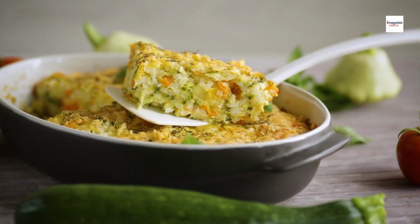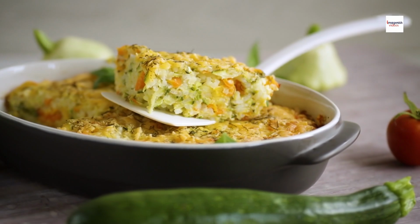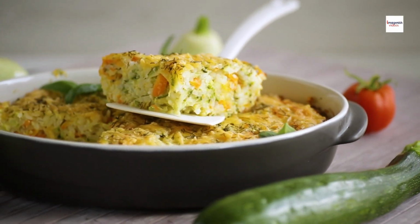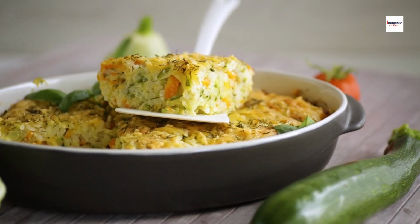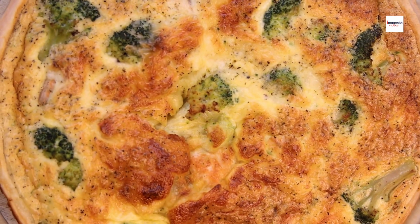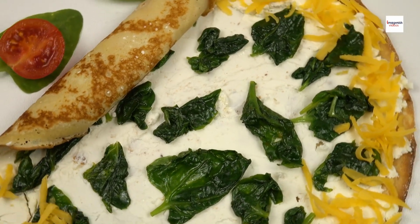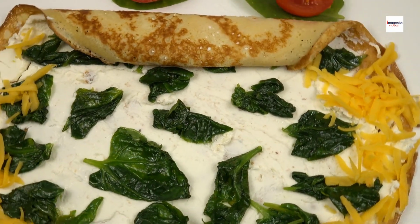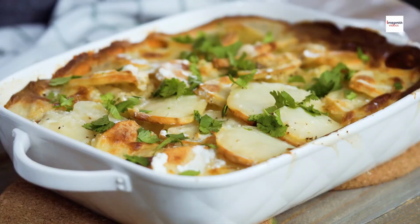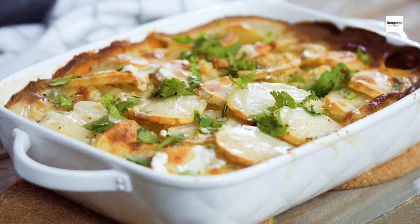Borek has made its way to global food markets, appearing in cafes and restaurants worldwide, including in cities like London, New York, and Sydney. And that wraps up our unknown facts about Ispanaklı borek. From its ancient origins to modern-day innovations, this dish truly has a story as rich and layered as its flaky dough.